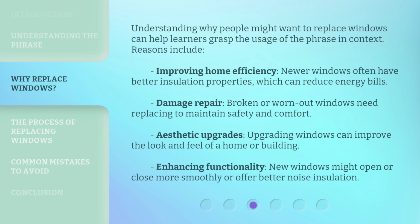Understanding why people might want to replace windows can help learners grasp the usage of the phrase in context. Reasons include improving home efficiency. Newer windows often have better insulation properties, which can reduce energy bills. Damage repair. Broken or worn-out windows need replacing to maintain safety and comfort. Aesthetic upgrades. Upgrading windows can improve the look and feel of a home or building. Enhancing functionality. New windows might open or close more smoothly or offer better noise insulation.